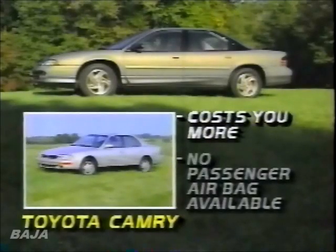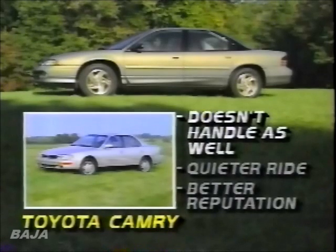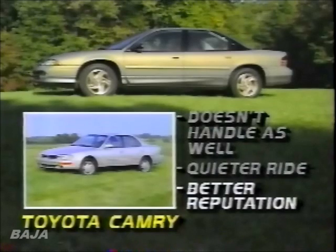A comparably equipped Toyota Camry will cost you more. A passenger side airbag is not available, and it doesn't handle as well as the Intrepid. The Camry, however, is quieter and has a reputation of quality that the LH has yet to match.